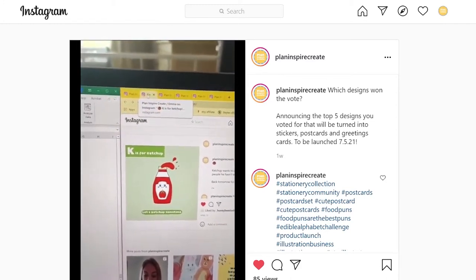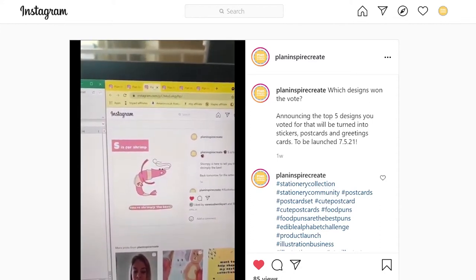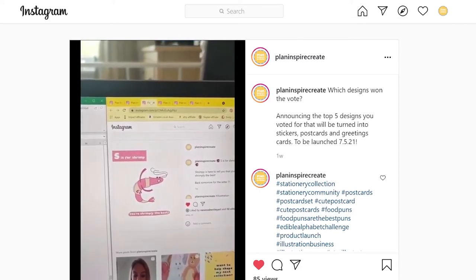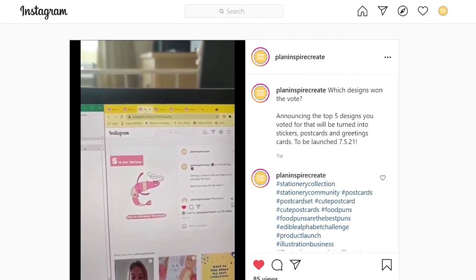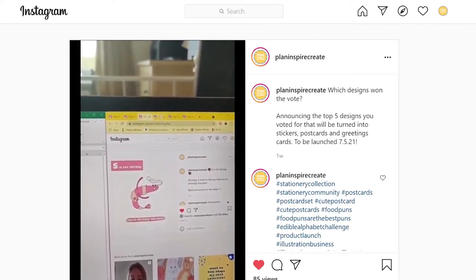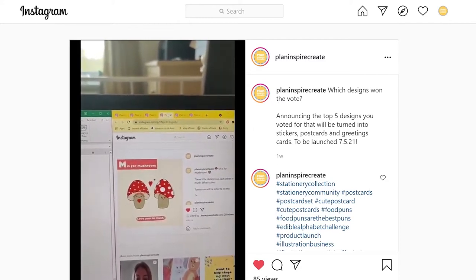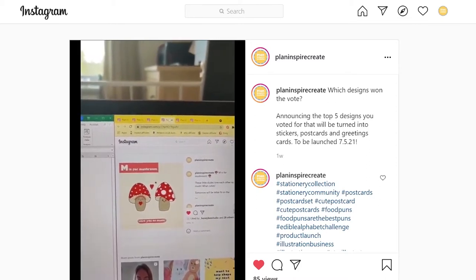Then in 4th place was one of my favourites, which was the shrimp, and it says you're shrimply the best, and I think that will work really well on a greetings card and postcard actually. So I'm really excited to be making that one. In third place, people liked the mushroom, which is another one of my favourites. And it says, love you so mush. I really like these little mushroom people.